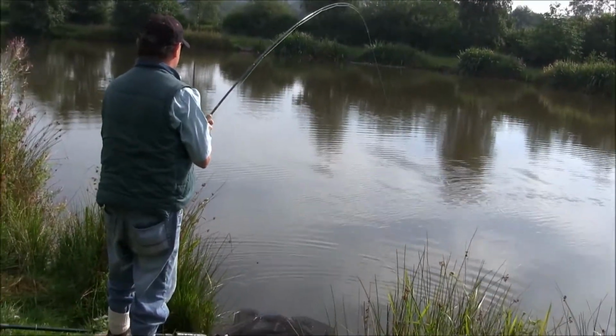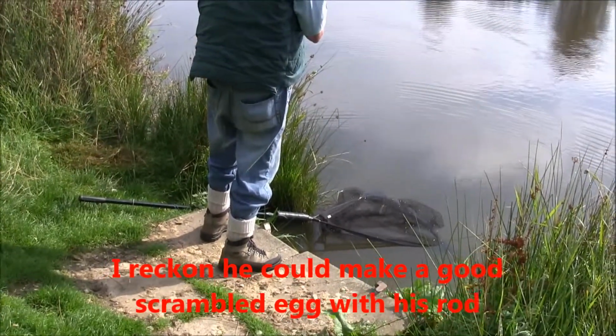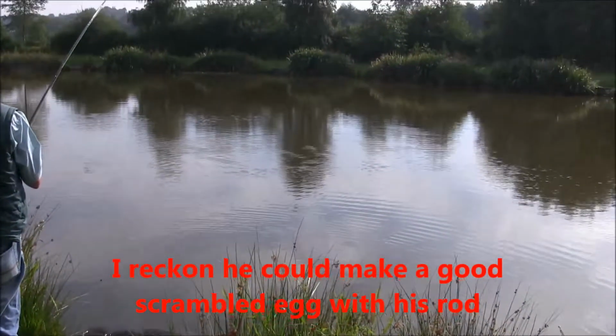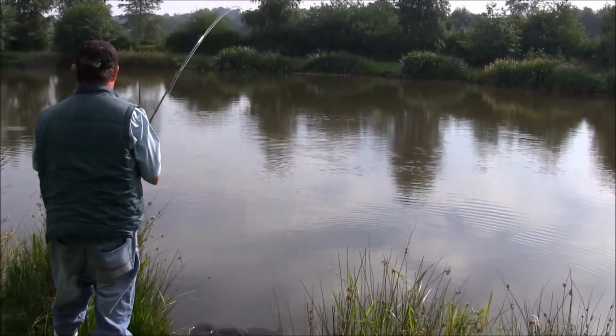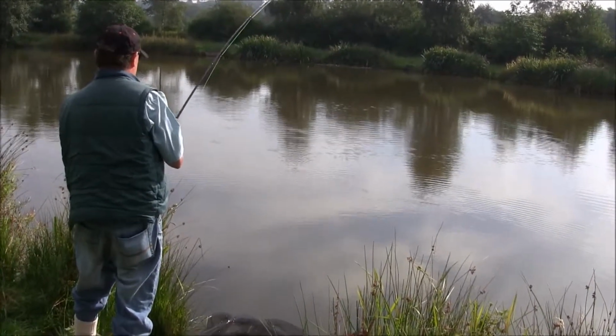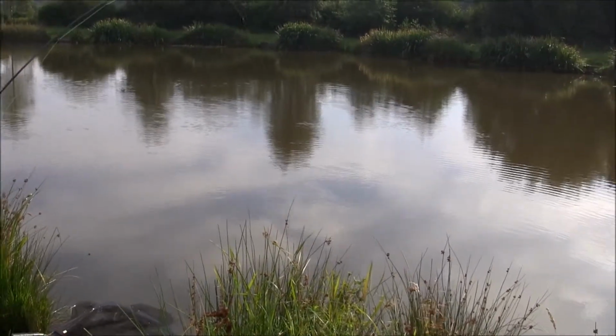My apologies. You notice he's still got the same socks on. Look at that. Can't see some fancy footwork, mate. Yeah. About 2 minutes in. Does look a nice fish.